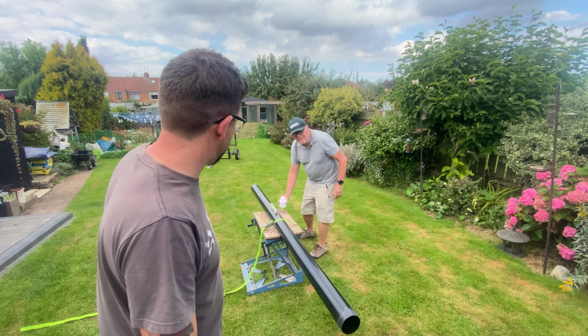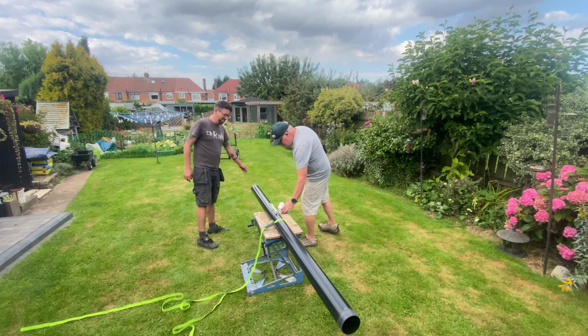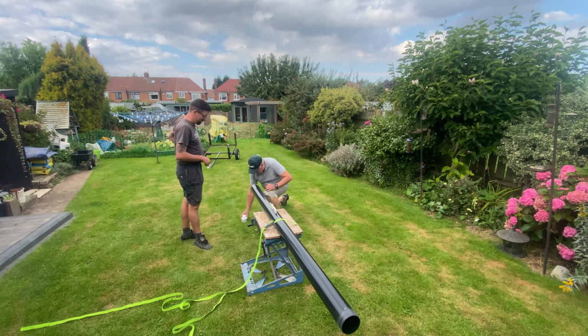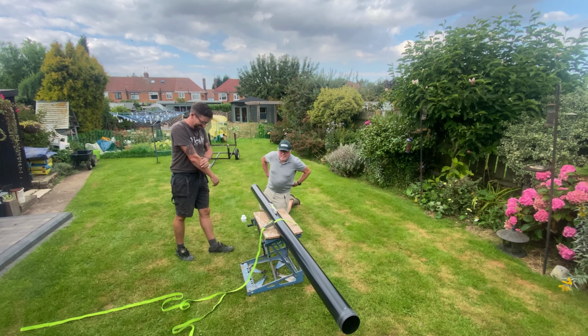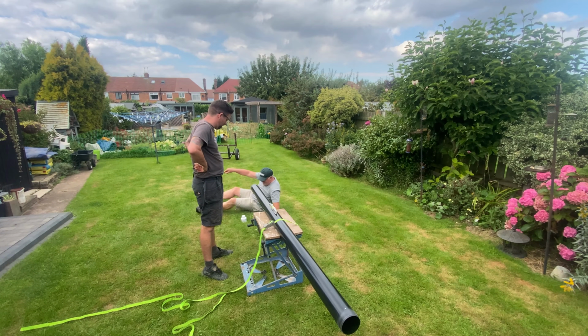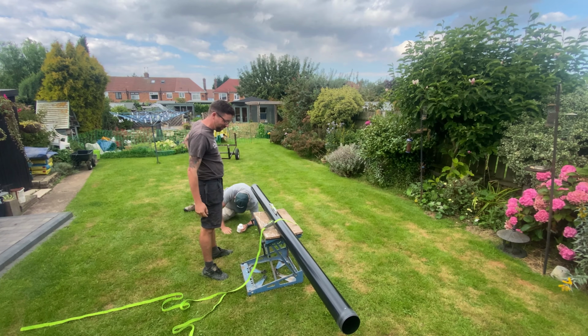Who's doing it? You can do it. Your bottom drain. No, you do it. It's the most important part of the pond. I remember doing this before. I know. Did I do a good job? You did do a good job, mate. But this is the most important joint of the pond, so Grandpa can do it.